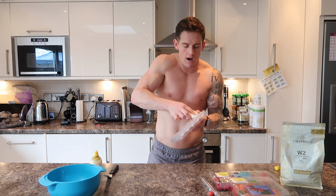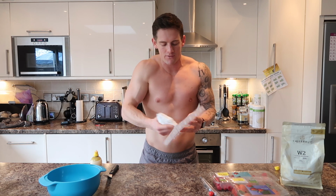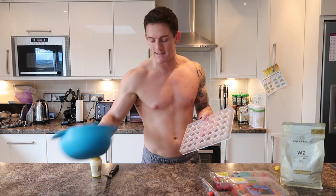So I am just cleaning these out, as I said, using the lemon juice. They should be fairly clean because I remember cleaning them after I used them last time, but we're just going to make sure we do that anyway. Also, as I said, chocolate doesn't like moisture, so you want to refrain from using a glass bowl to melt your chocolate. Plastic is better.